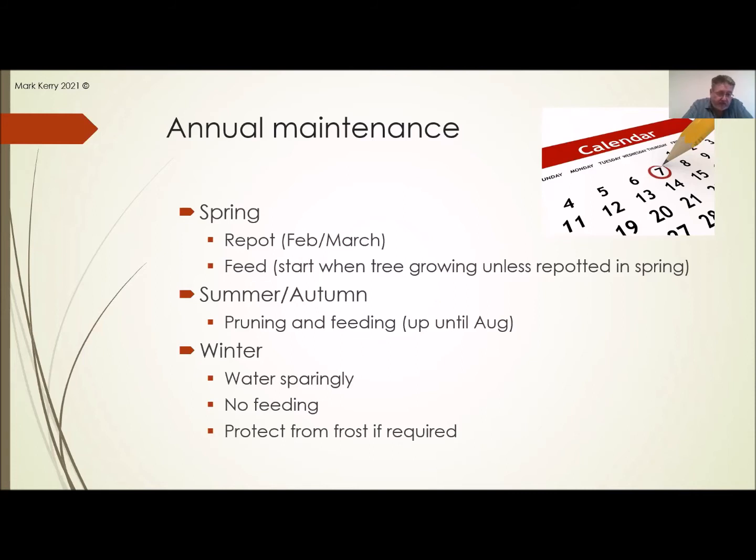In winter, as we've already mentioned, you want to water very sparingly. Don't feed, and protect it from frosts if required. Definitely trident maples. Japanese maples, I tend to just give them a little bit of extra protection, but I have ones that are outside as well, and they are perfectly happy.